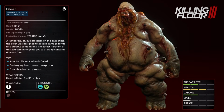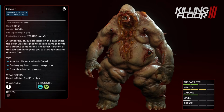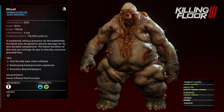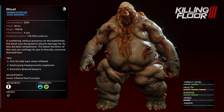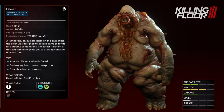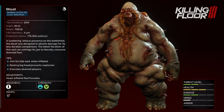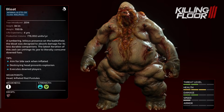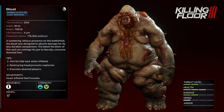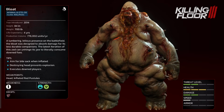Enter the Bloat, Horzine's solution for battlefield endurance. A Malphus-class heavy hitter introduced in 2014, this unit is built to be a lumbering shield for the rest of the Horde. At 7 feet tall and weighing 700 pounds, it's a massive wall of bile and muscle. With a 4-year life expectancy and a lower production volume than the standard infantry, each bloat is a significant investment in durability. The latest models even feature an unhinging jaw, allowing them to literally consume downed targets on the spot.